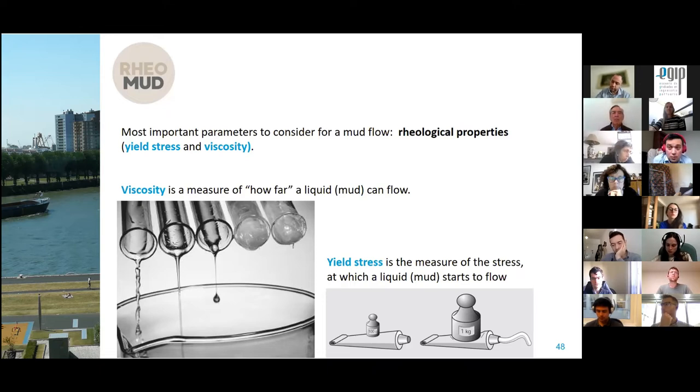Viscosity, I think you could compare water with, let's say, gel or honey, and you see that this material is more viscous than water, right? Honey doesn't flow far, as is shown in this picture. So viscosity is a measure of how far this liquid can flow. And yield stress is the measure of stress at which this liquid starts to flow, starts to yield. If you take toothpaste, for example, and squeeze it, then the toothpaste starts to flow out just because you've applied stress. That is basically called the yield stress of the toothpaste.